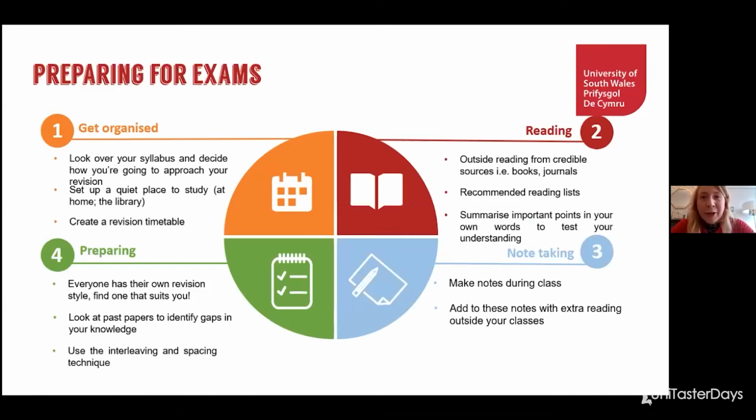Preparing for exams then. The likelihood is that you will have exams to do, whether you're doing them through sixth form or college, or that you will have them to do at university. Some courses don't include them, but it's good to know how to prepare for exams. Get yourself organised. Have a really good look at the syllabus and decide how you're going to approach your revision. So we've talked about setting up a study space to be able to do that, and creating a revision timetable and how important they are. And it's just the same for exams.